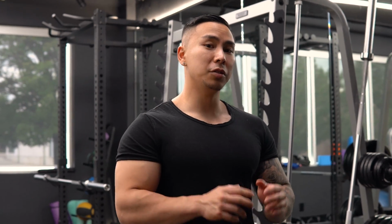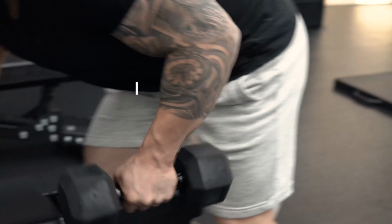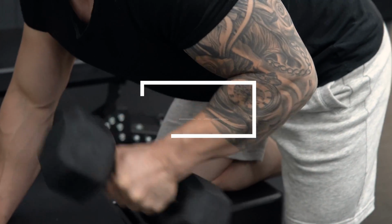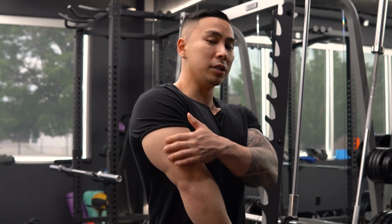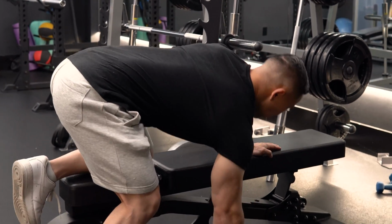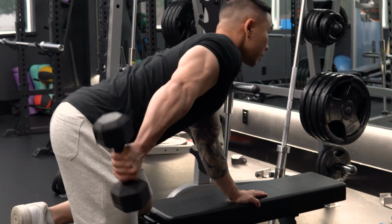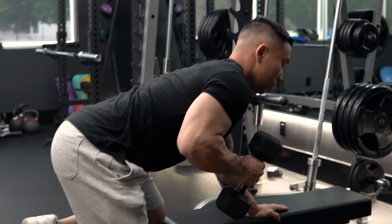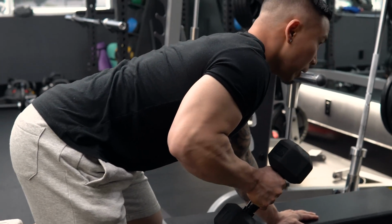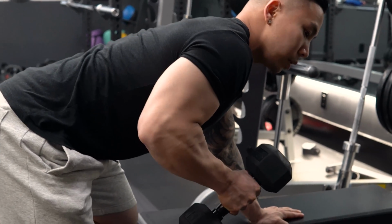The last exercise is super key. It's one that I do all the time. It's the tricep kickback. Now this is an isolation exercise, and although it works all 3 heads, the main head that it works is the lateral head of the tricep. So with this exercise, you want to grab the dumbbell and literally kick back. That's why it's called tricep kickback. Keeping a neutral spine and making sure that you're not swinging the weight. Now I like to perform this again for 4 sets, 10 to 12 reps.